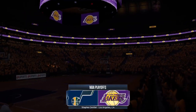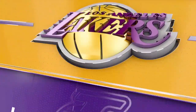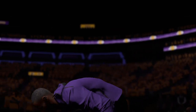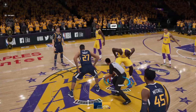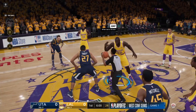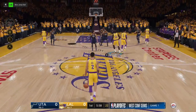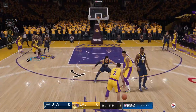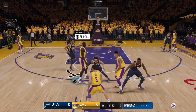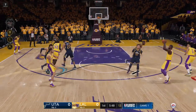Second round starts here. It's the Western Conference semifinals, Game 1 on EA Sports. We are at Staples Center in downtown. The opening tip won by the Lakers as we get started here at Staples Center. Here comes the screen. Ball to James.